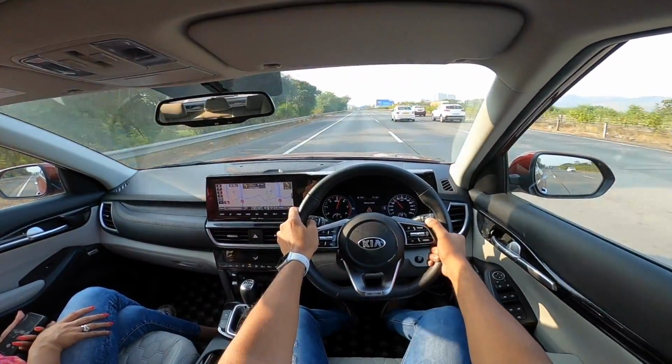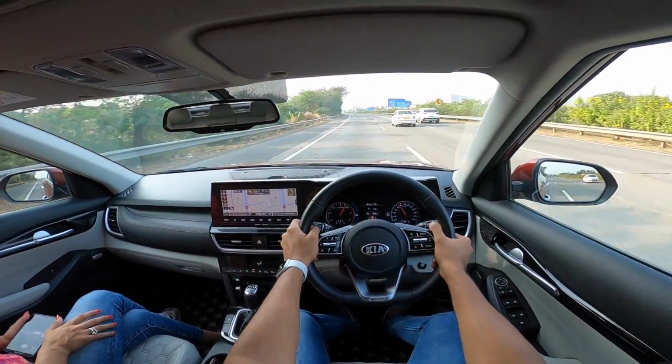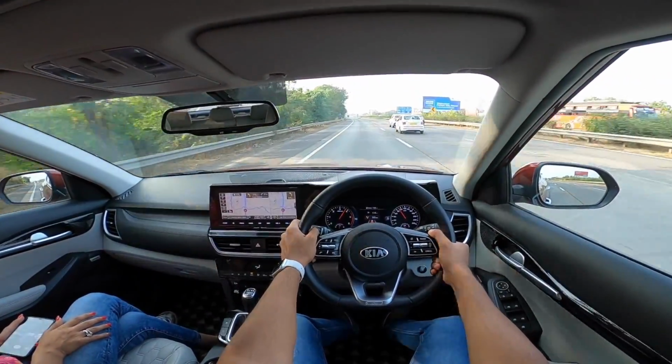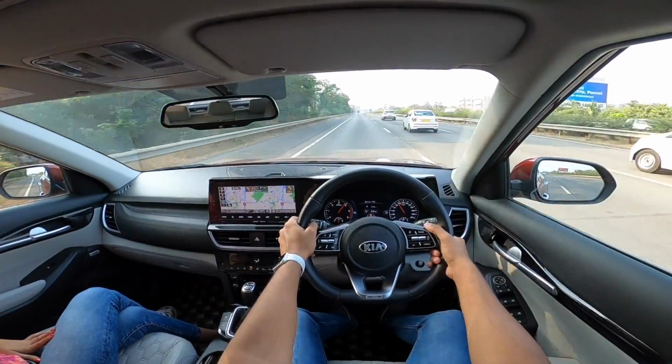For a new brand, Kia has done well to give 3 years unlimited kilometers warranty along with 3 years roadside assistance as well. You can increase the warranty to 5 years as well, and there are 265 consumer touch points. So the question is, should you buy a Kia Seltos?